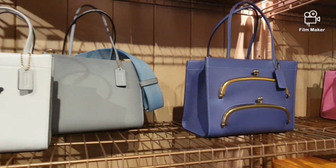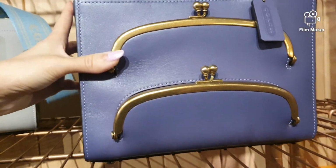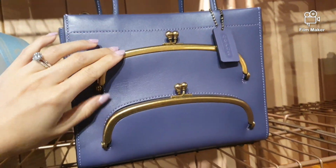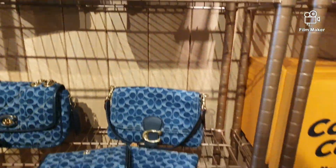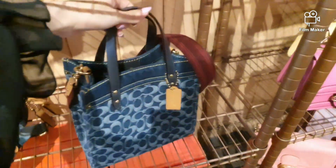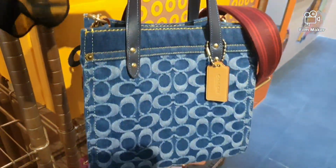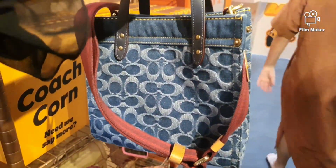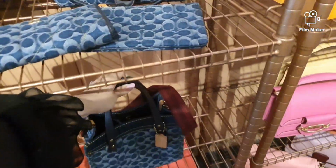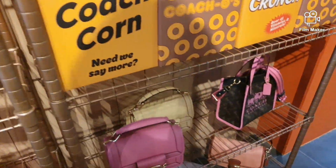One interesting bag is this double clasp front. The clasp is so iconic of Coach, and I really love how unique it looks. That's what the SA told me. Anyway, love this denim tote bag. Really like how casual it looks, and I can see myself using this on weekends.